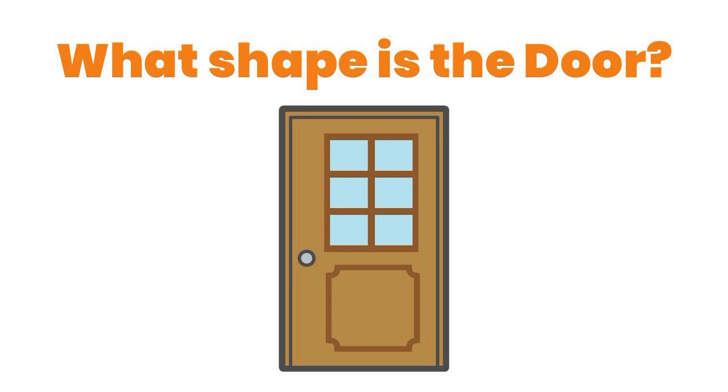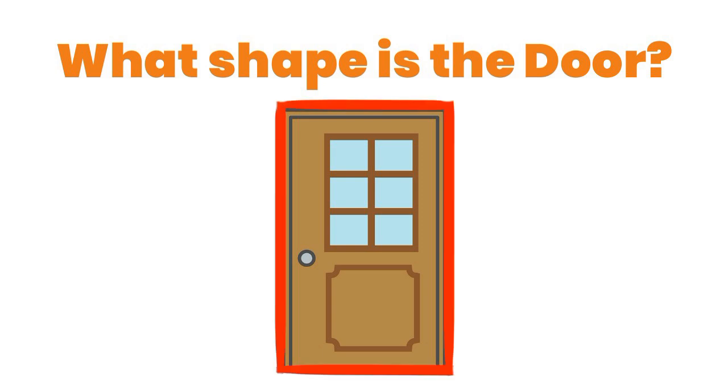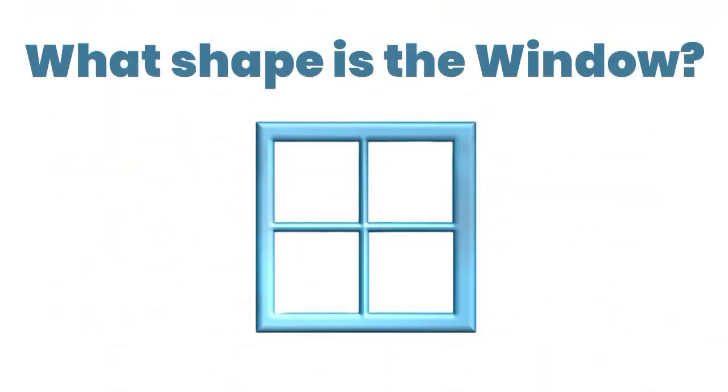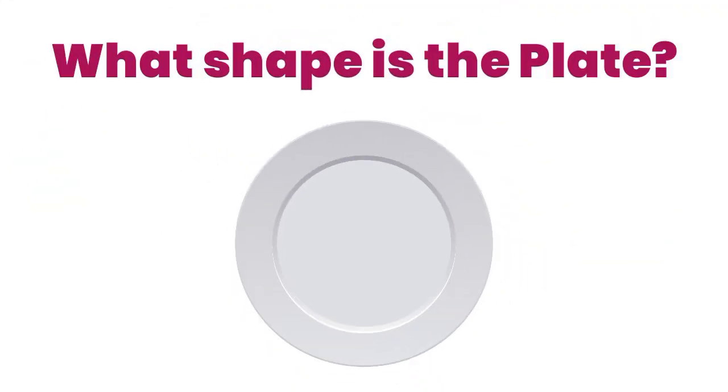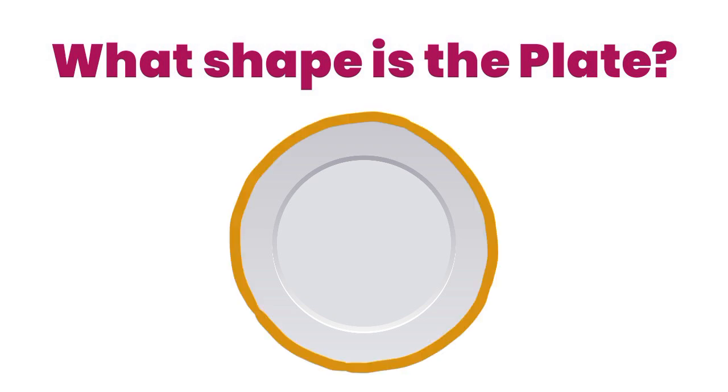What shape is the door? It is also a rectangle. What shape is the window? It is a square. Plate. It is a circle.